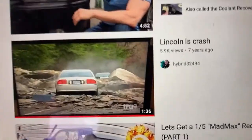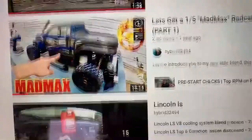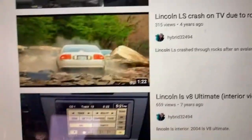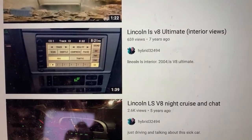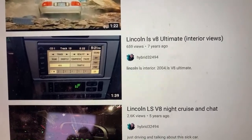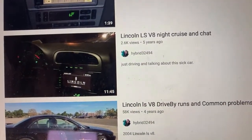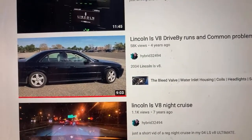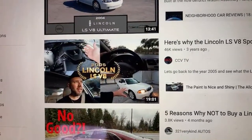Here's me just recording a Lincoln crash. That's just a bullshit video I recorded from somewhere. This is more Lincoln LS stuff. Oh, yeah. This is back when I first got it. Oh, man, 7 years ago. Look at that, the interior views, the nav system. That's my own car. Here we got a night cruise in my LS V8 and chat. Another with drive-bys and common problems. This is me once again. No, those are not my videos.